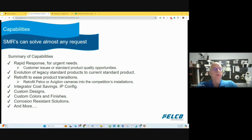So SMRs can solve a multitude of requests. Rapid response for urgent needs, evolution of legacy products to current standard products, retrofit to ease product transitions, retrofit Pelco or Avigilon cameras into the competition's installations, integrator cost savings, custom designs, custom colors and finishes, corrosion resistance solutions, and many more.